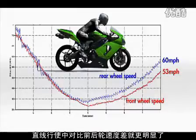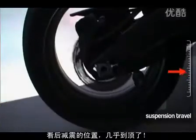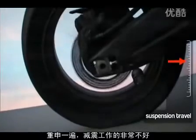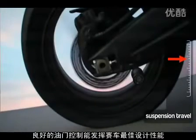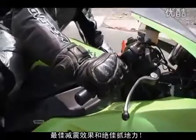This becomes abundantly clear when we look at front wheel speed compared to rear wheel speed on a straight. There is quite a bit of tyre slippage, and look at the rear suspension's position. Nearly topped out. Again, it isn't working well. With good throttle control, we get what the bike is designed to deliver: working suspension and optimum traction.